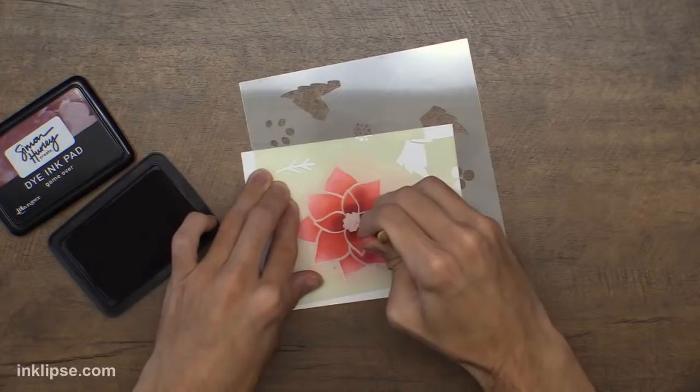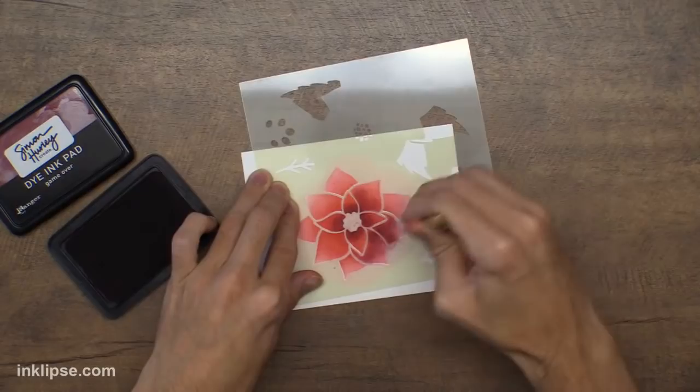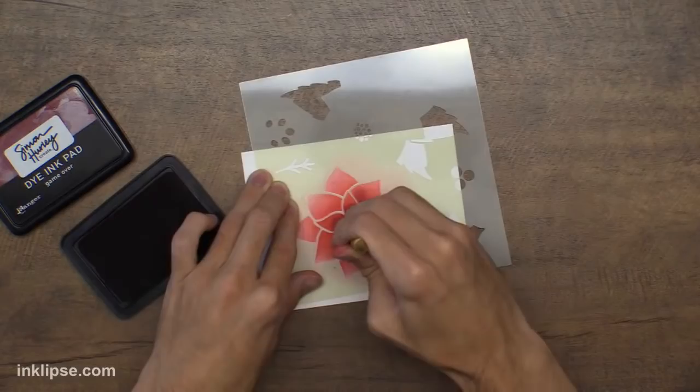So look how beautiful that is already. It really just transforms it. And instead of having to stamp this down and stamp it in just one color, one thing I love about the Maker Stencils is you can do it in so many different colors and really take advantage of the blending properties of your Simon Hurley Create inks.